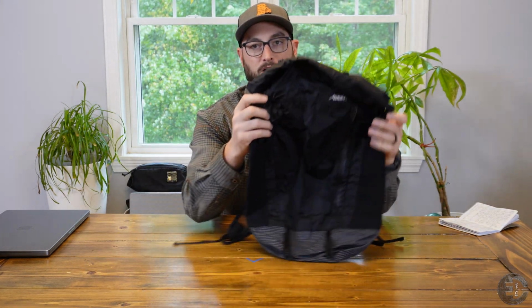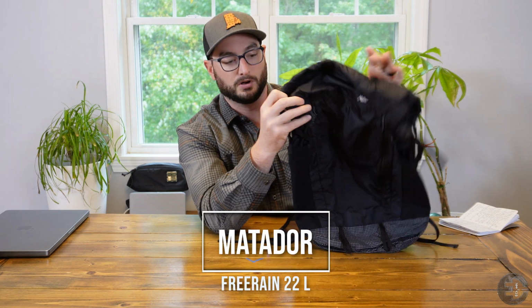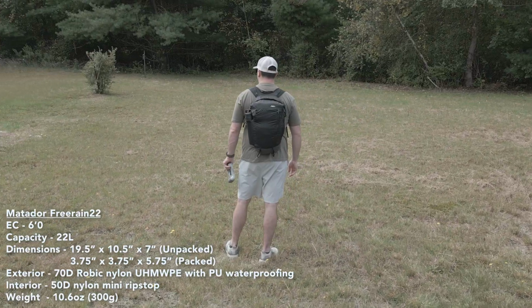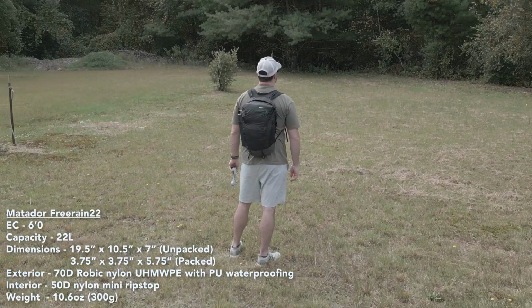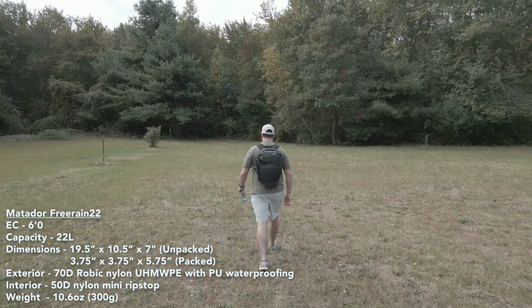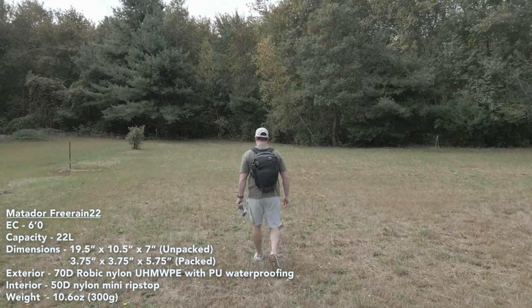So first bag up, this is the Matador Freerain22. It is ultra lightweight, and I mean, this thing packs down super small. Its weight is 10.6 ounces. This is a 22 liter backpack.